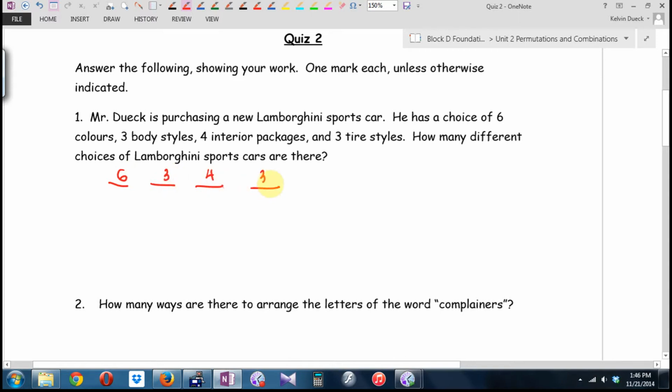Is that right? Now, your test is going to have some multiple choice, and since we're getting towards the unit, I'll start giving you hints about the test. How could I turn this into a multiple choice question?